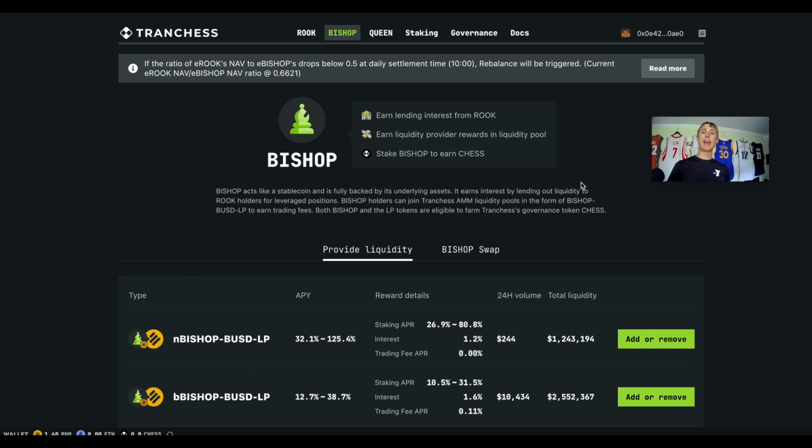Now, the next token I want to talk about is Bishop. So Bishop has a couple of different features, but the best way to look at this token is like a stablecoin, and it's being backed by its underlying assets. Now, a couple things to keep in mind with this Bishop token. These tokens are actually backed by the underlying assets. So this would be like your Bitcoin, your ETH, your BNB, depending on the Bishop token that you take.